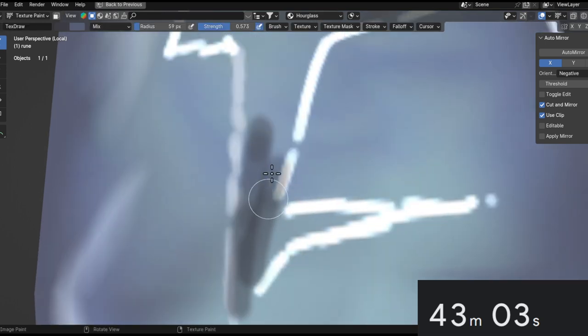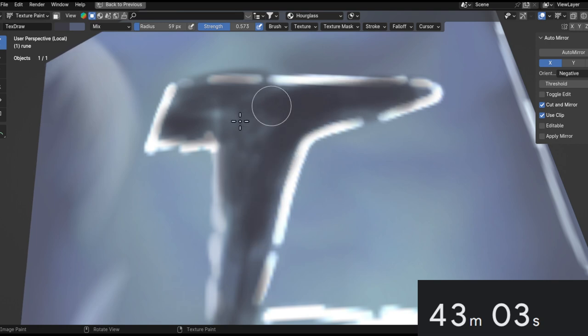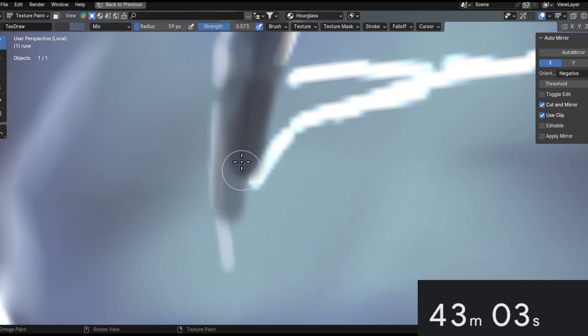So I made the Phasmophobia logo. I'm not interested in it, but this is literally the only shape that I can think of at the moment, and I do not have time to think of anything else, so I'm just going to go with this.